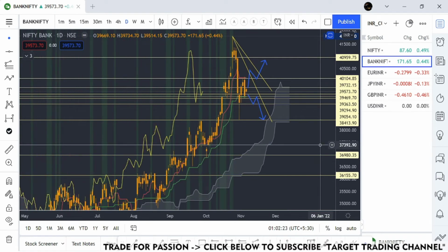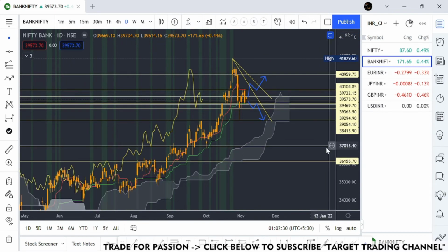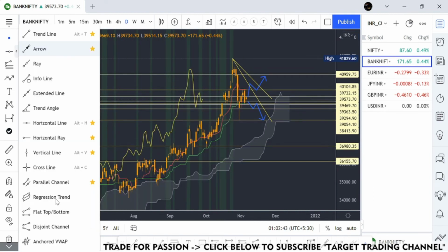So have these levels as a key, and you can take a trade based on the levels I marked here. Let's see how the market behaves next week. Bank Nifty overall looks bullish to me, but the levels are supposed to break out for confirmation of the direction.